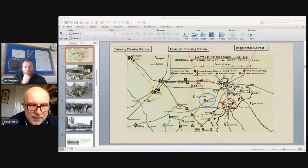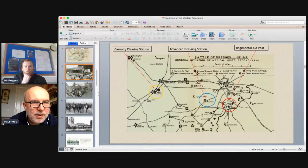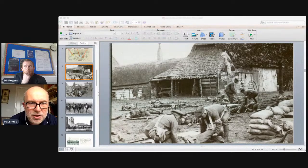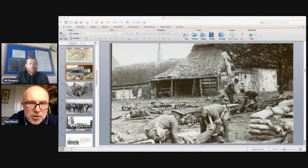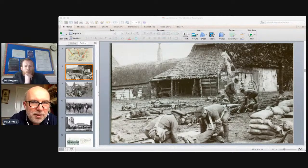If we look at a visual idea of what that meant, this is an image from a stereo card that was produced during the war, and it's a fake image in some respects, because those are real soldiers and that's a real bit of battlefield, but this has been a reconstruction done for the camera. The casualties that we see lying around there are men pretending to be dead and wounded, but every one of them is a real soldier. What they're doing here, this is stretcher bearers like Noel Chasse and his men from the Liverpool Scottish, picking up the wounded and putting them on stretchers to be carried off to the regimental aid post.